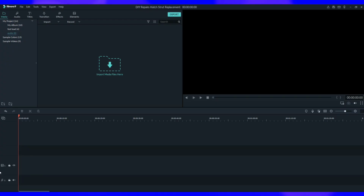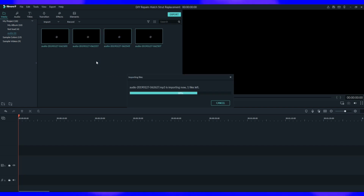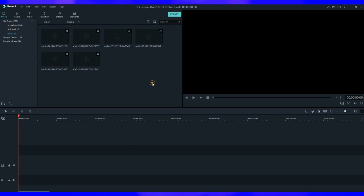Now that you have the recording of the voiceover, bring it into the editing software. In Filmora, it's just to drag and drop the files into the media. I create a folder to keep things organized. Filmora also has a voiceover function that works with the microphone in the computer. Now, I don't use that because my lavalier microphone plugged into my tablet works much better and doesn't pick up the sounds of the computer fan.